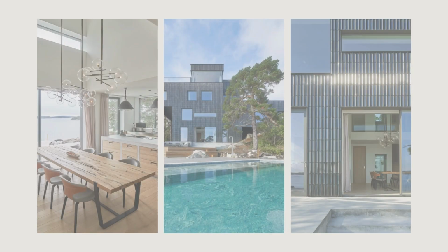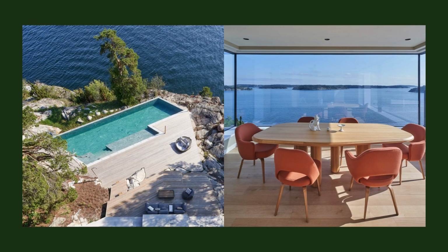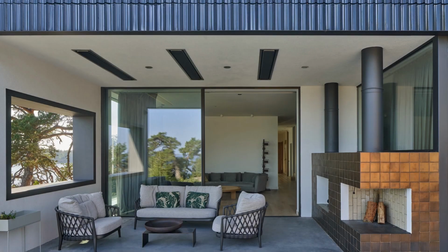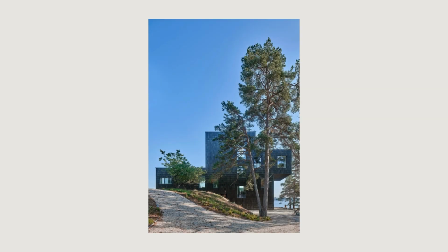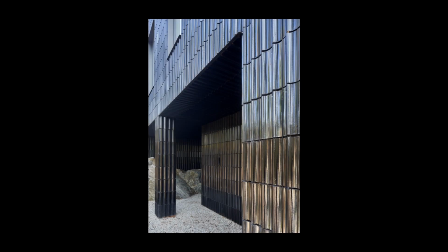The window placement is defined by the archipelago views with no regard to symmetry. A large pool adjacent to the building is hidden from passing ships and leisure boats. Great care has been taken to make the most of the qualities of the 50,000 square meter plot, and since the villa is located in an exposed location next to the archipelago's water, the aim has been to design a building that will stand the test of time.